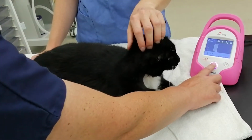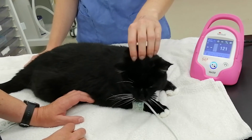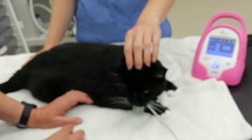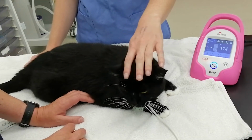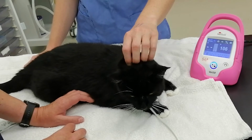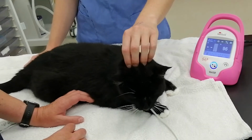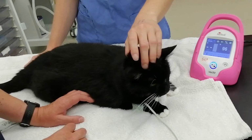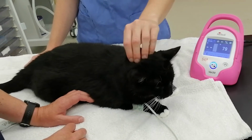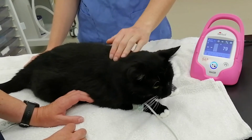Blood pressure is likely to rise when an animal or person is stressed, and therefore we want to take Sooty's blood pressure before causing any other stress. We also want to take the blood pressure readings several times and take an average over about 5 readings. And in this way, we hope to lessen the artificial effects of stress on the readings.